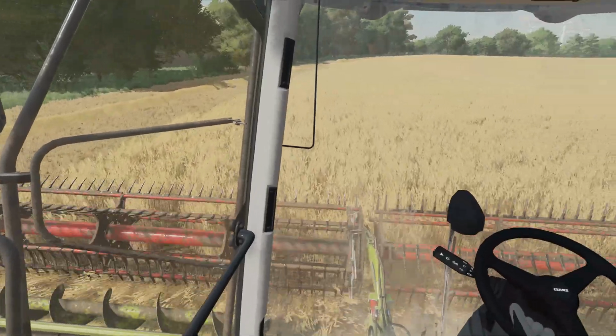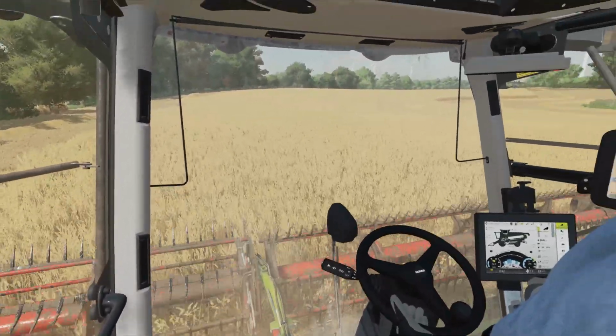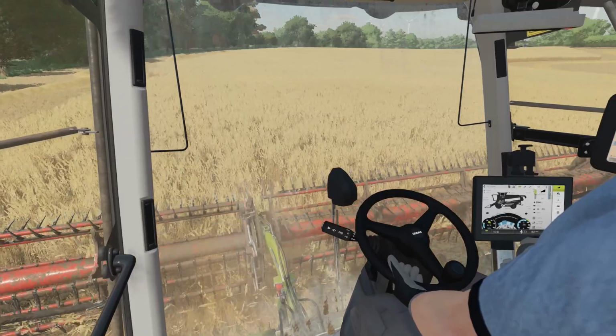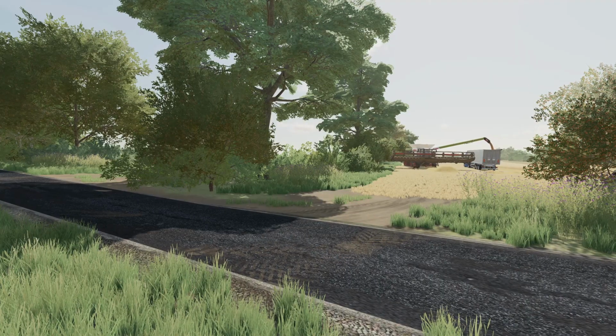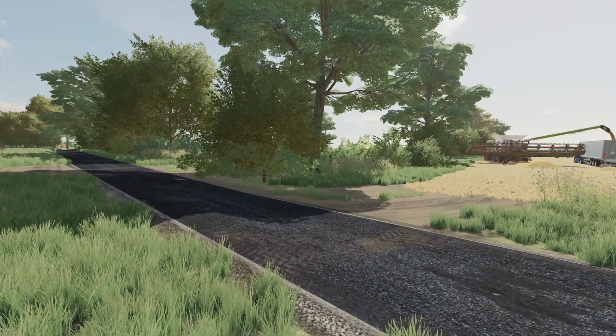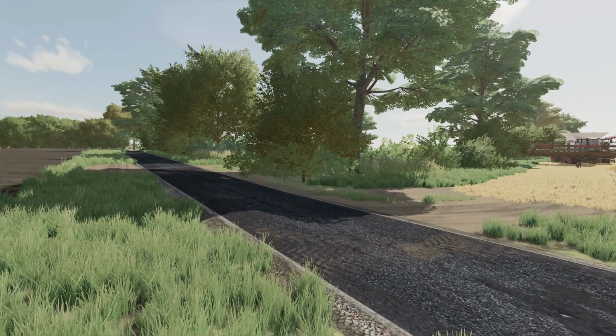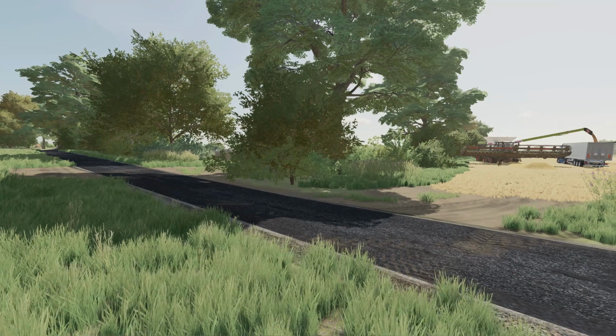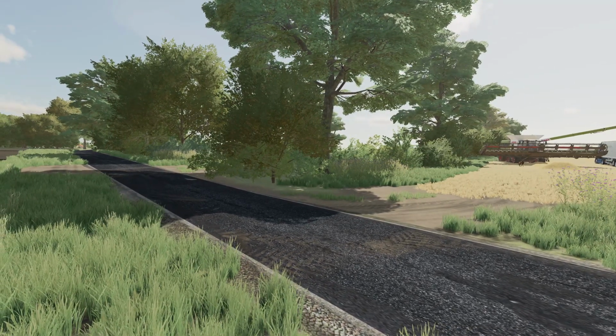So we're back into it again. Out of the combine for a bit. I think Drew's on his way. I think he had a couple of pickup times that he had to change, so that's why he's a bit delayed. So I think he's just coming through that village. Keep following the road. And I'm just standing outside.